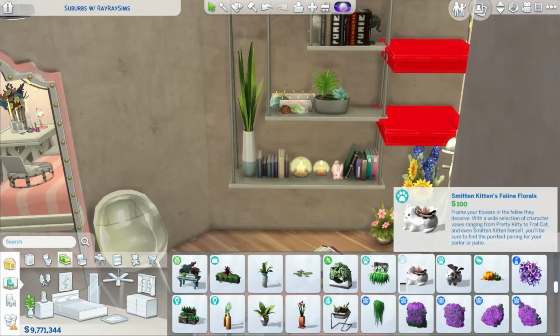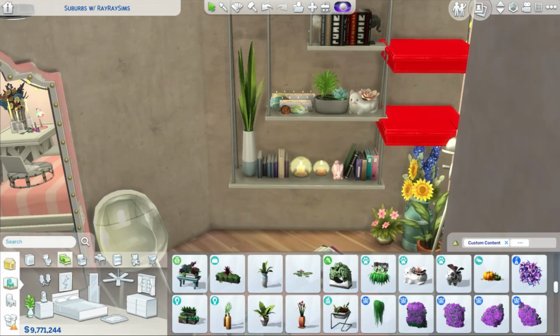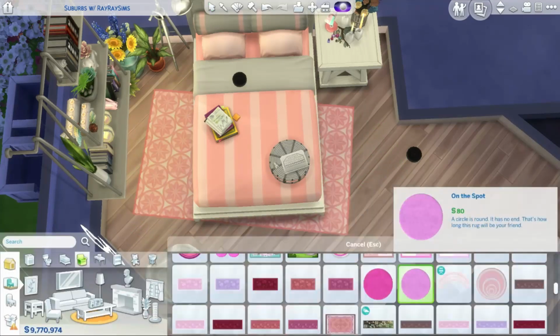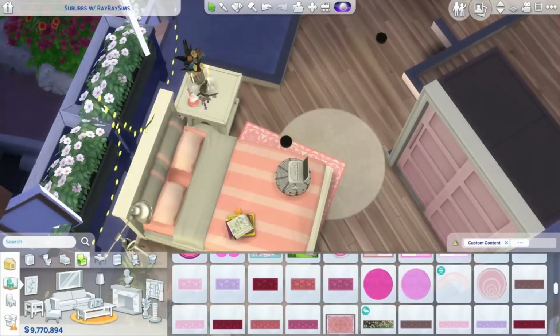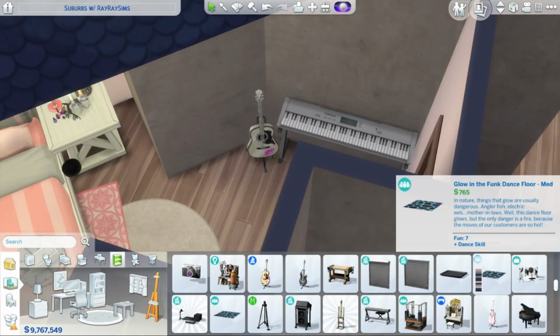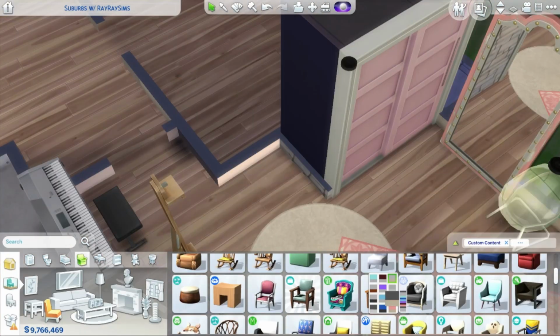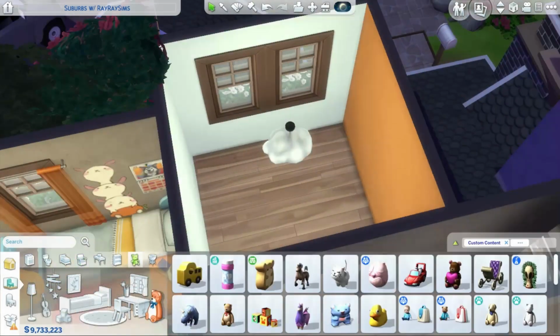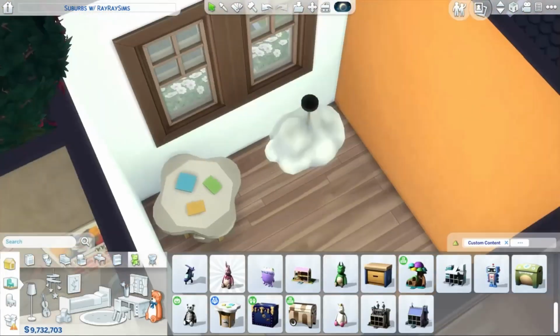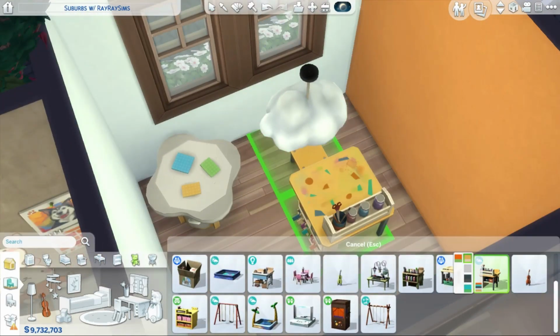And also this teen, I think it's the only life stage I kind of thought about a bit. This teen likes music, so I gave them a keyboard and a guitar and also an easel, because I think this sim is very artistic. And as you can see, now I'm working on a playroom for the kid and the toddler, both of them.